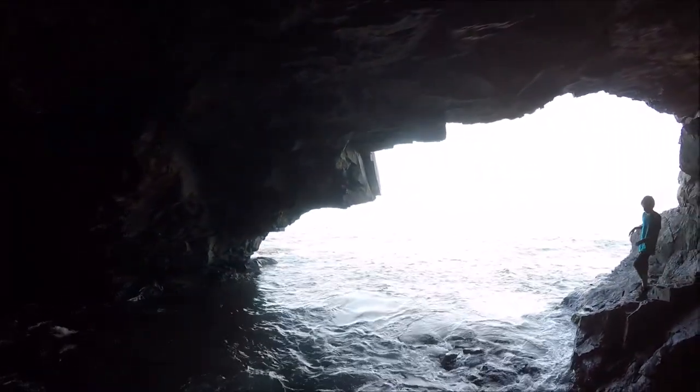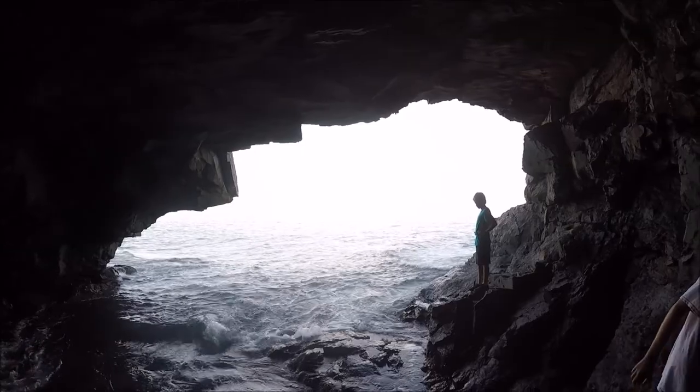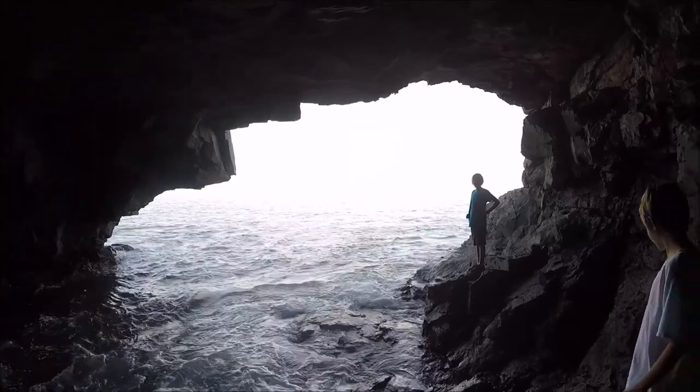Oh, moving things on it. This is awesome. Anemone Cave. Okay, let's get out before the tide traps us in.